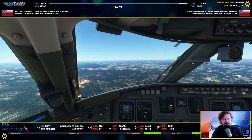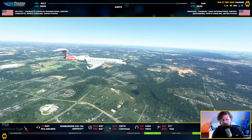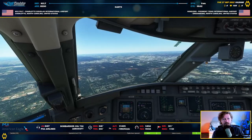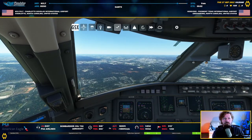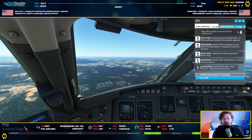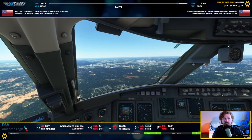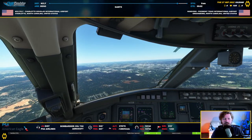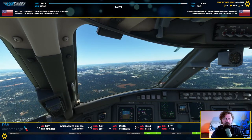Envoy 4059 or 1008 at 6. Clear to land runway 5 left. Blue Streak 549 or 71009 at 6. Clear to land runway 5 right. Clear to land runway 5 right, Blue Streak 549 or 7. Clear to land runway 5 left, Envoy 4059.